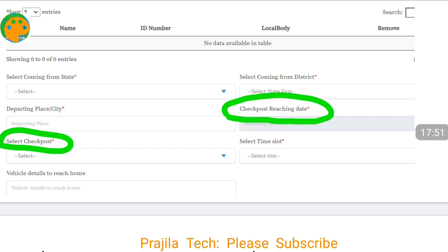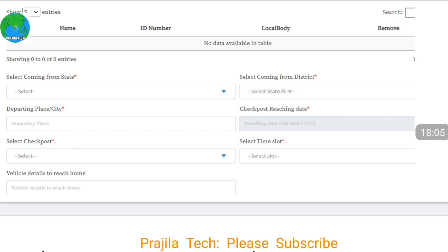If you take another check post, it is not going to work. You will be in trouble. So before starting, make sure you are selecting the right check post, and also your check post reaching date. You can select any date, you can select any check post. The problem comes when you select a time slot, as it may not be available. For example, I am booking today, I select tomorrow's date, and I select the time slot.